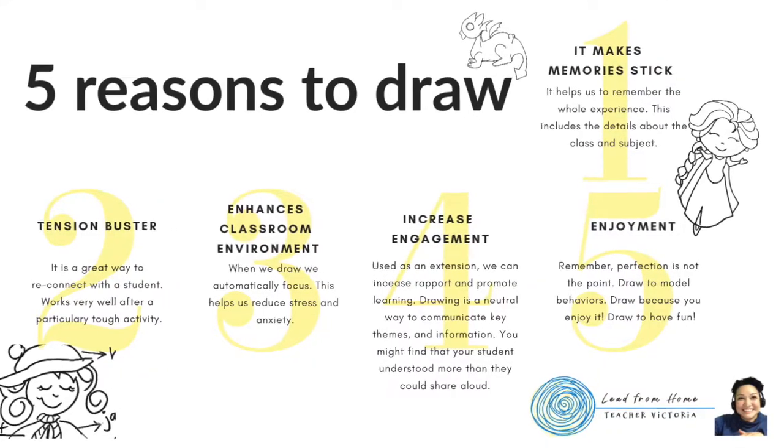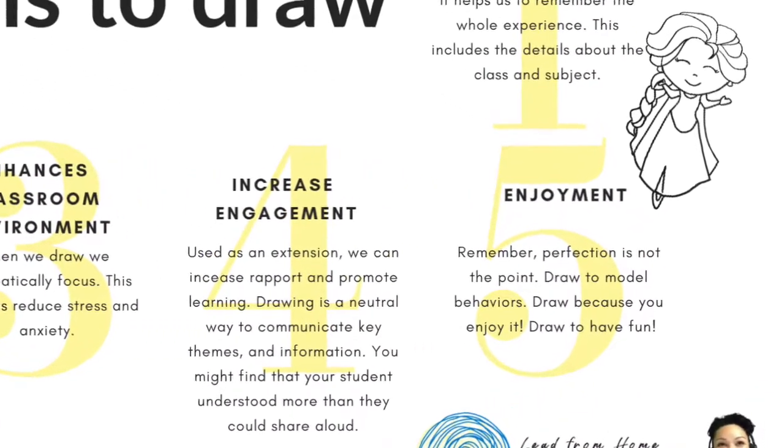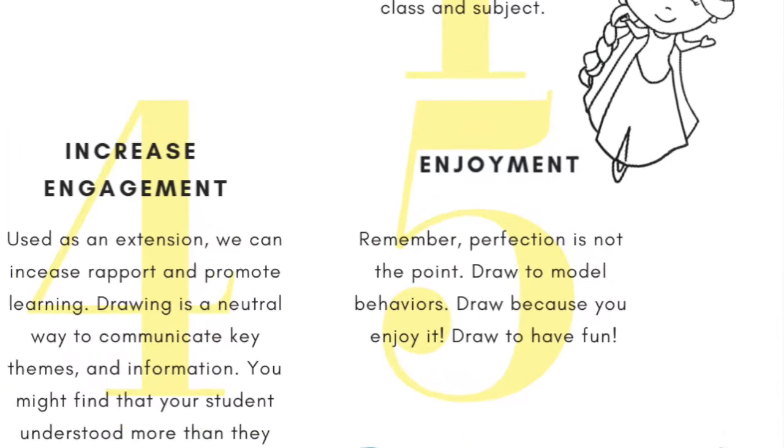Okay, number 5. Yay! Enjoyment. Party, party, party. Enjoyment is my number 5. I actually enjoy drawing. If drawing does not bring you enjoyment, then I know this might be a struggle. Remember, perfection is not the point, but draw to model behaviors. Draw because you enjoy it and draw to have fun.